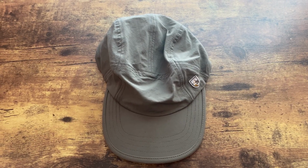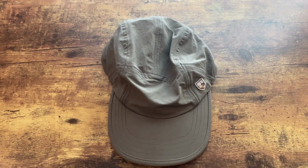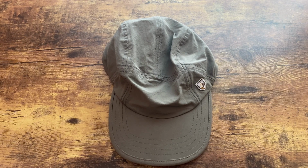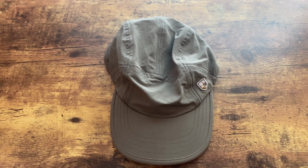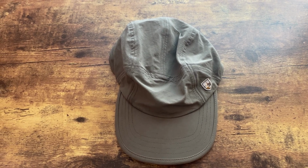And finally, the hat that I finished with was a Renegade Cool ball cap. I liked using this because it provided a little bit of sunshade for my face and also prevented the hoodie from coming down into my eyes.